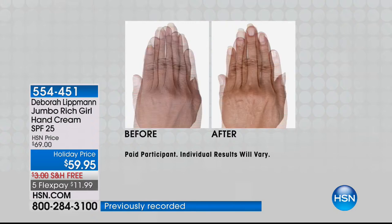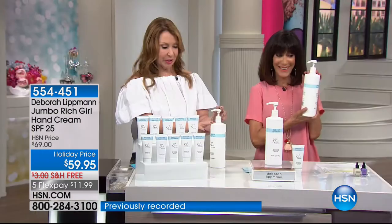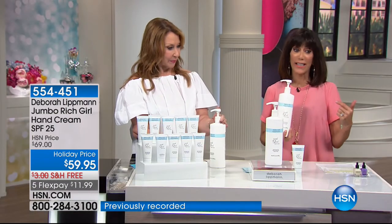It is not greasy. You need a teeny tiny amount of this product to go over both of your hands. And so I went to my husband and I said, I'm begging you to do the Rich Girl pump again because the HSN customer deserves it for the 40th anniversary of HSN. And so he came through. Jude came through. Yay, Jude. I'm very grateful, I can tell you that much.